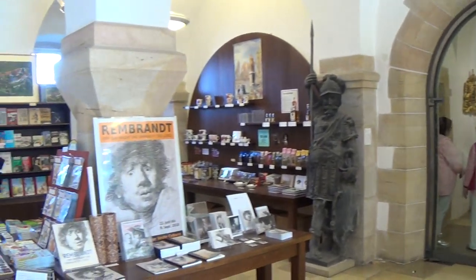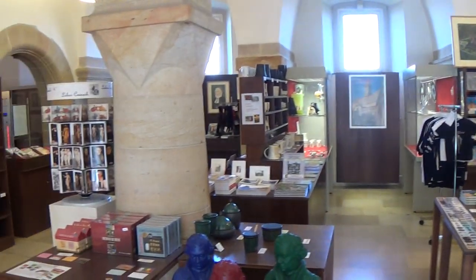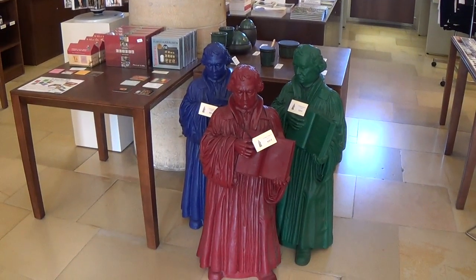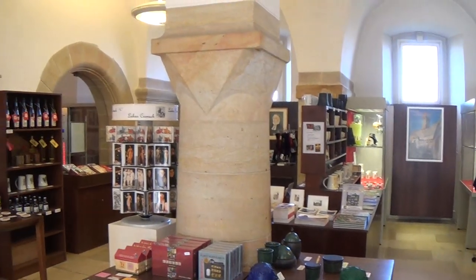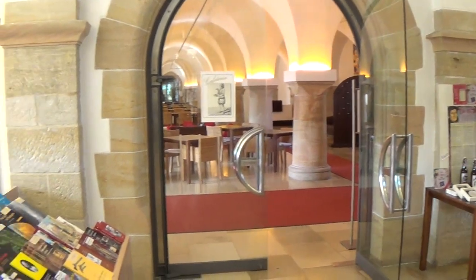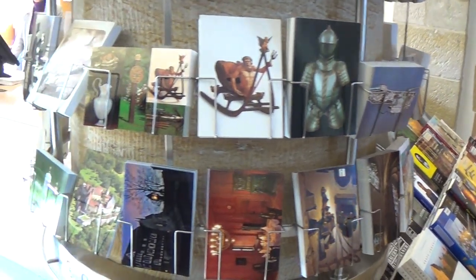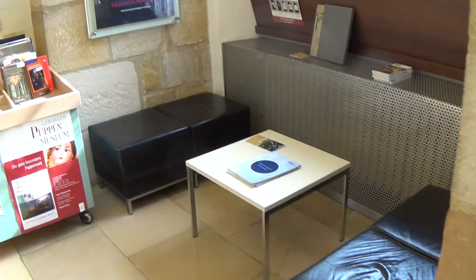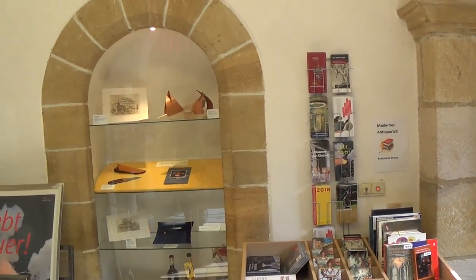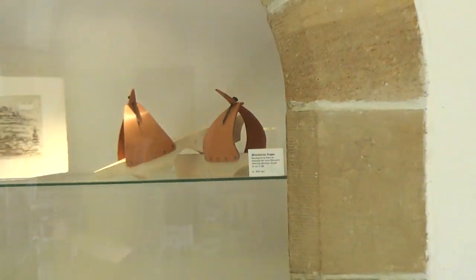And what museum wouldn't be complete without a gift shop? So here we see a gift shop, various things here for sale. And what every household needs is patents, medieval patents.